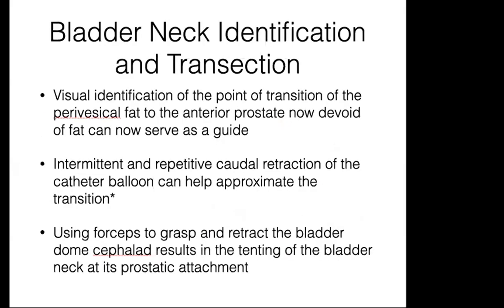So after we have controlled the deep dorsal vein complex, we proceed to bladder neck identification and transection. The visual identification of the point of transition of the perivesical fat to the anterior prostate, which is now devoid of fat, can now serve as a guide. Intermittent and repetitive caudal retraction of the catheter balloon can help approximate the transition. However, any deviation of the balloon from the midline signifies the presence of a median lobe of the prostate. Or it can also be misleading in cases of post-TURP cases.